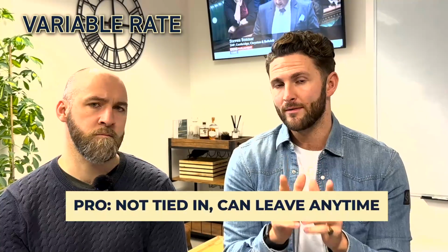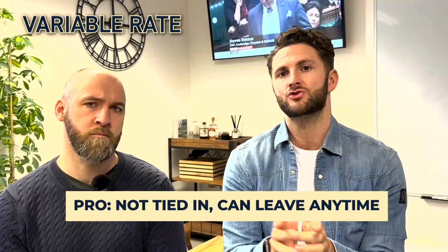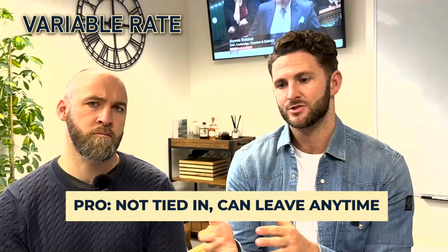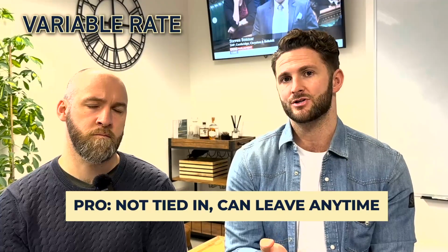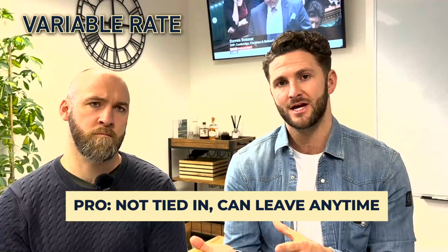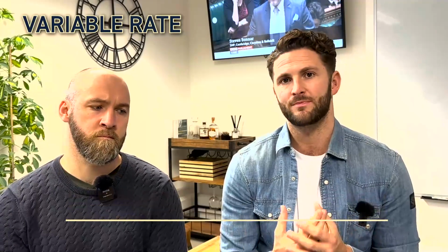So pros of variable rates are that not all, but many do not tie you in. So if you go for a 2-year tracker that follows the Bank of England base rate, you can leave whenever you want. So if you move house within 2 years, you can leave and you're not going to have to pay any of those really substantial early repayment charges. Or if you want to shop around across the market because the market's changed, again, you can remortgage without taking the hit on a fee, which could be thousands of pounds.